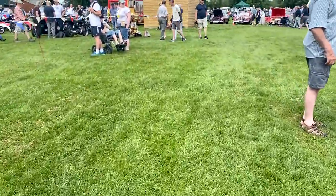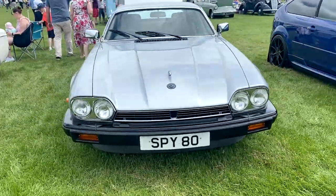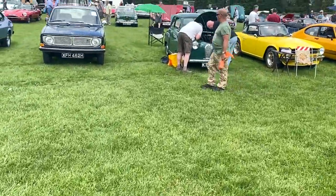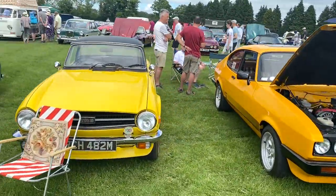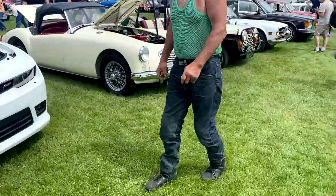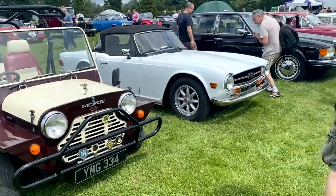Let's have a little wander around over here. There's a lot more stuff. There's absolutely tons and tons of cars today. Spy 80. That's worth a bit. Hillman. Right. Let's see what we've got over here then. TR6. Oh no, is it? Yeah, it's a TR6. Never mind. Oh, see, that looks a bit different. It's the indicators on it. Different place. Chevrolet. Oh, it's a Mini Moke. I've seen many of them. It's very interesting. It's an MGA. Another TR6.